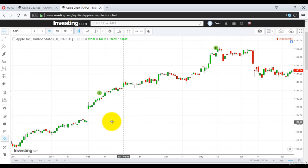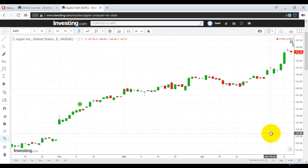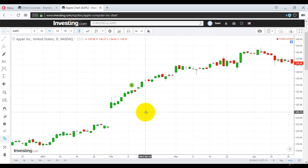If we look at it, wait a minute, where can I? Yeah, here it is. Let me go back and just look at it. This one. It opened at 135.52 and closed at 135.51. Now what really happens in the day is on the open of 135.52, it runs up. It goes to 136.27. That's approximately 70 to 80 cents. But then it suddenly falls off and goes to 134.62.